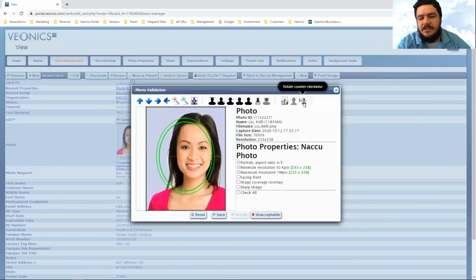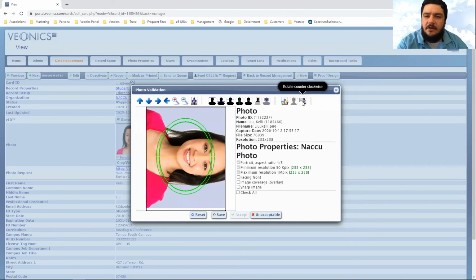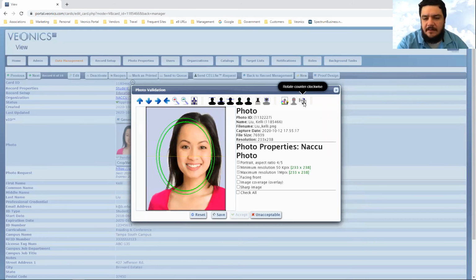In my time as technical support manager here, I have so many customers that submit from an iPhone or Android that the photo comes in rotated. So if you rotate it, it saves the photo as well, so you don't have to do that outside of the program.